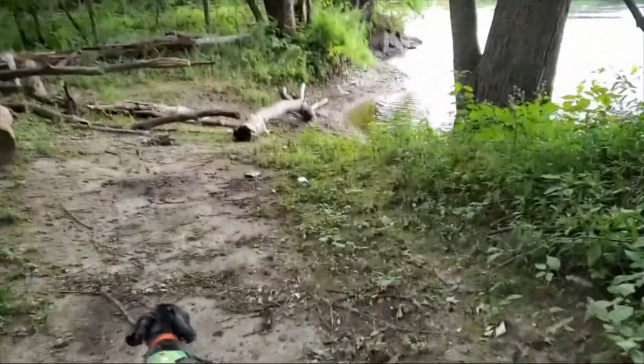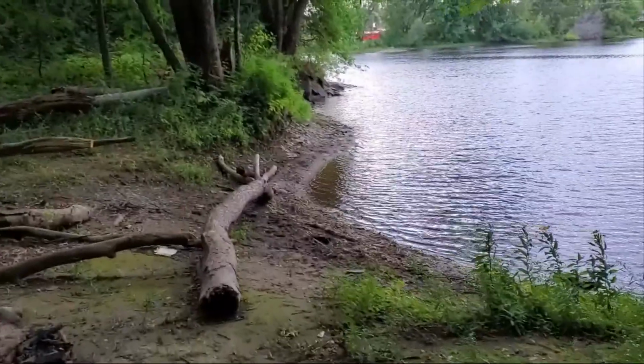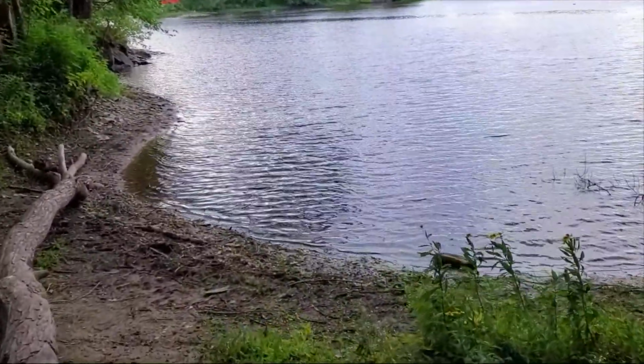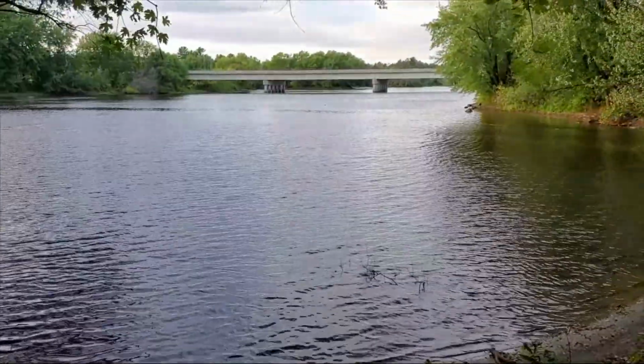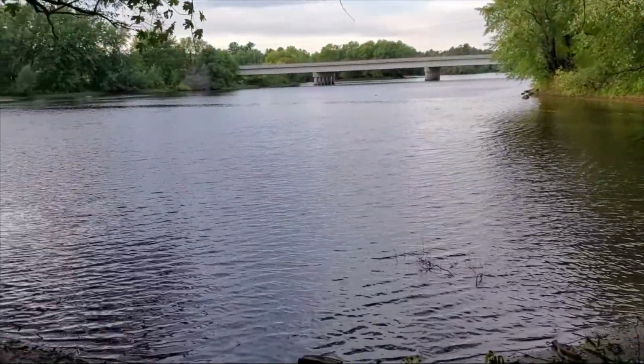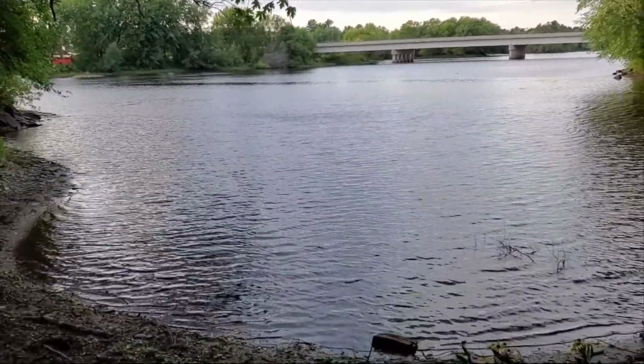There's not really a beach here, and because we're on a shale mine, it's mostly shale. But you can see it'd be really easy to launch into the river, and there's kind of this little protected area where it doesn't look like it's too rough, and it'd be a good spot to launch your kayak or canoe.